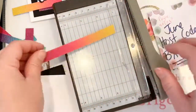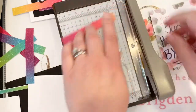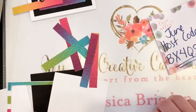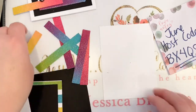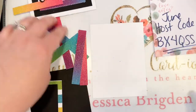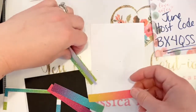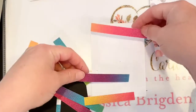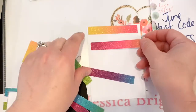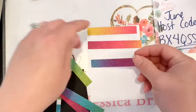Okay, so we're cutting the rest of our little strips here. All right, hopefully I have enough since I messed up my cutting. So we're gonna take our piece of paper, 3.5 by 4 3/4. And again, let's see how we want to arrange these. So I think I want to do opposite lights and darks. And then let's do this.